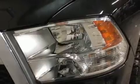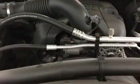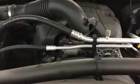The following features are included: a tachometer, a trip computer, a rear step bumper, fully automatic headlights, and power windows.